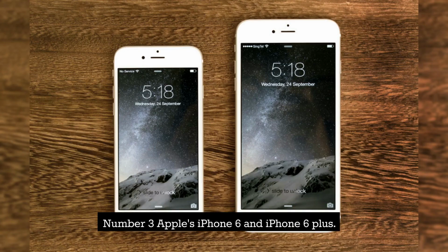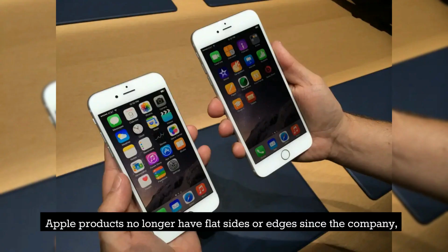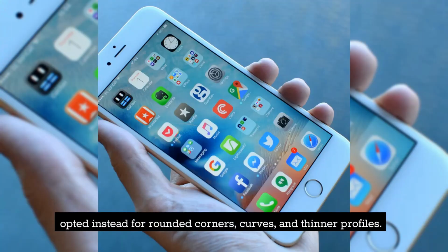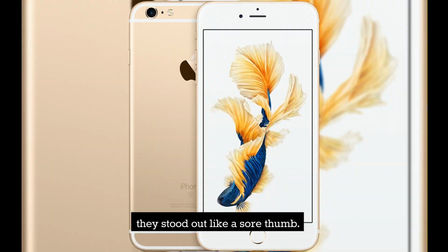Number 3. Apple's iPhone 6 and iPhone 6 Plus. A new era of iPhone design began with the release of the iPhone 6, much as it did with the iPhone 4. Apple products no longer have flat sides or edges since the company opted instead for rounded corners, curves, and thinner profiles. Also, don't forget about the antenna lines that were visible on the back and sides of the device. They stood out like a sore thumb.